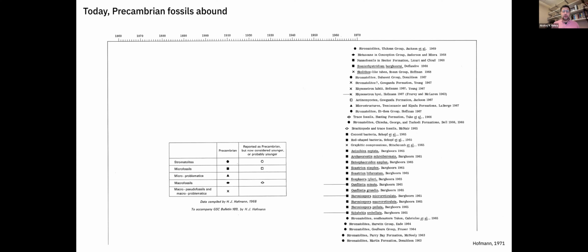This is in a book about Precambrian fossils from Canada. It's only the top half of the figure, and all Hofmann is doing here is laying out the descriptions of fossils as they've appeared in our recent time. And already what you might notice is that some of these fossils have been marked as problematica or have been shown not to be biotic at all.